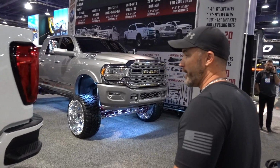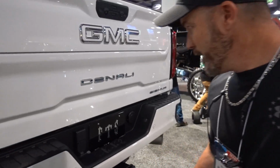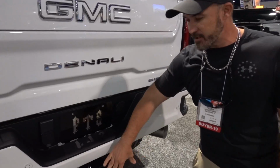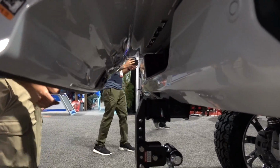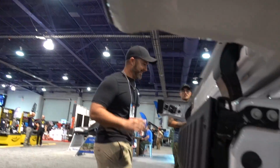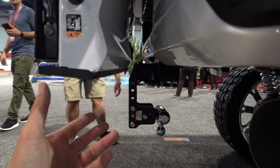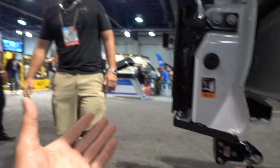Another cool feature on it is this B&W hitch. It's the first one. This isn't released yet. So when the tailgate comes down, it actually clears it. Were you nervous the first time you did it? Very nervous. Well, I'm glad to see that the aftermarket industry is picking up the slack of GM's weird engineering and design work. Absolutely, yes.